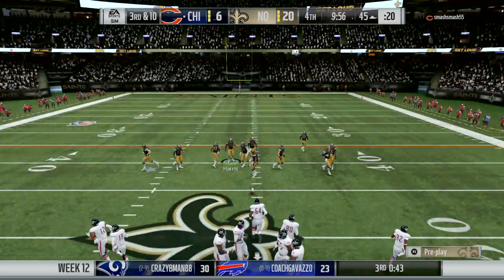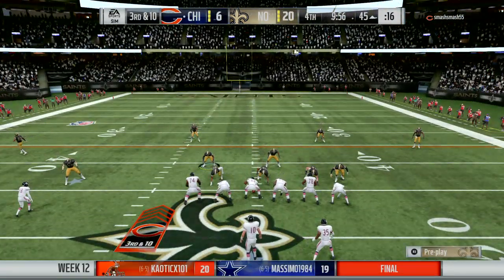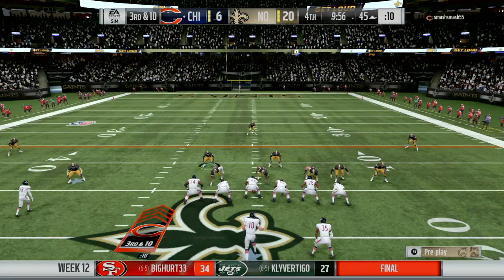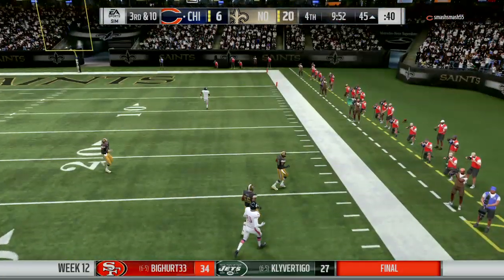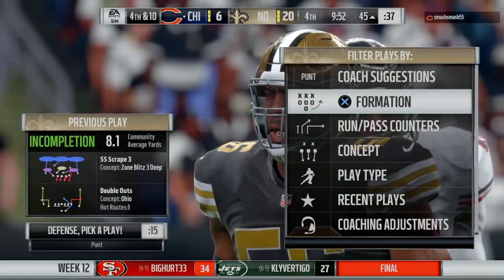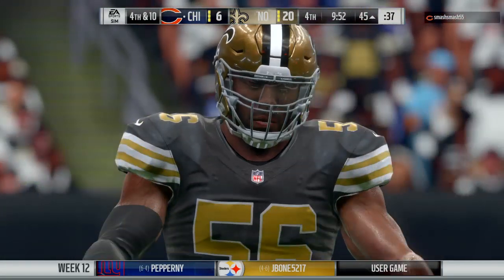The Bears on third down. They've had their troubles, just 1 for 6. This is third and 10. Throwing once more, it's Trubisky. And this is going to be incomplete. Throwing the football, he's not as sharp as he was last week when he was over 70%. Right now, he's under 50%.